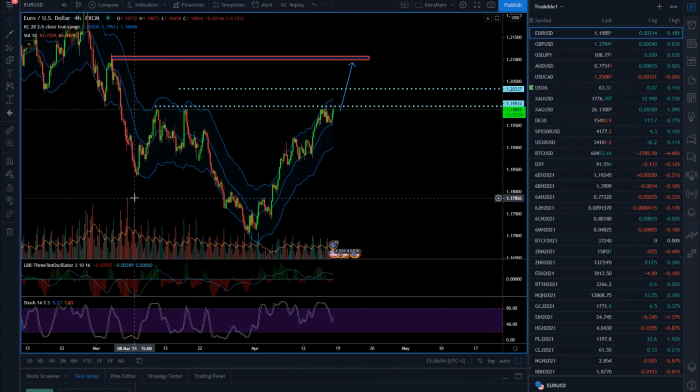I think the gold might also have another good potential for the way up. The euro also, and crude oil. So lots of things are happening this week, especially on metals and on the energy sector. So focus on them and try to ride that strength overall, and try to benefit from that kind of condition.